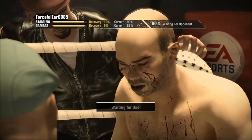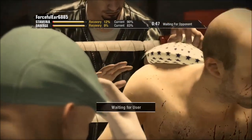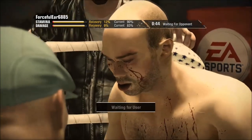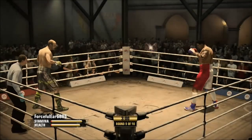Hurricane's corner has to keep him calm. That's the kind of cut that can send a fighter into fits. Yeah, and a corner man into using crazy glue instead of adrenaline. I mean, that is a scary cut, as you just said.